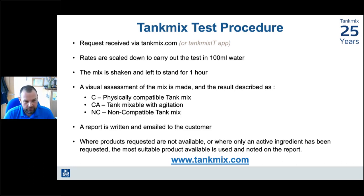We generally use the products that are requested. However, if an active ingredient is requested or the product is not suitable, then we use the next nearest thing. So this could be a case where you've requested a generic product, but we only have the R&D product in stock. We will then do the test with the branded product, and that will be noted on the report when it comes back to you. If for any reason it's a very specific product and we haven't got it, then we'll request that you send a sample in for us to then test.